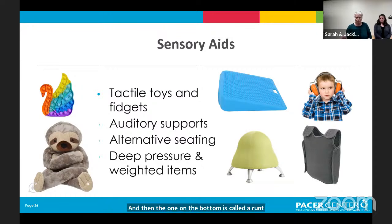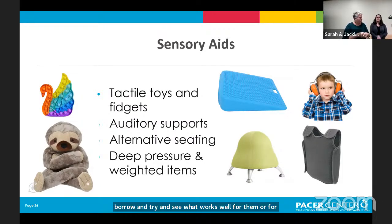ball stool, actually, because that's a smaller one. There's a little yoga ball in there that's inflated, and it can just give some nice bouncy give. We also have ones that swivel, so you can turn. So there's lots of different alternative seating that we loan out, and people can borrow and try and see what works well for them or for their child. Yeah, we have adult size, older kids size too.